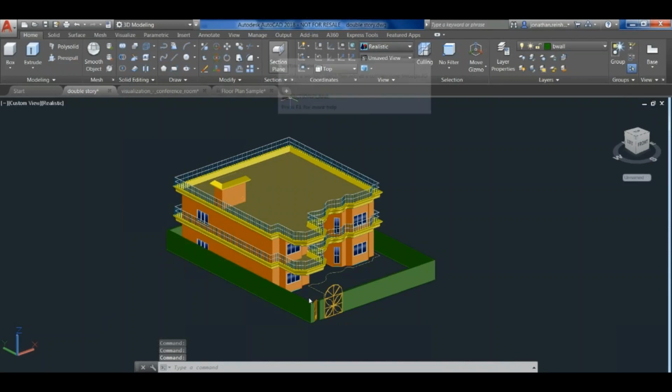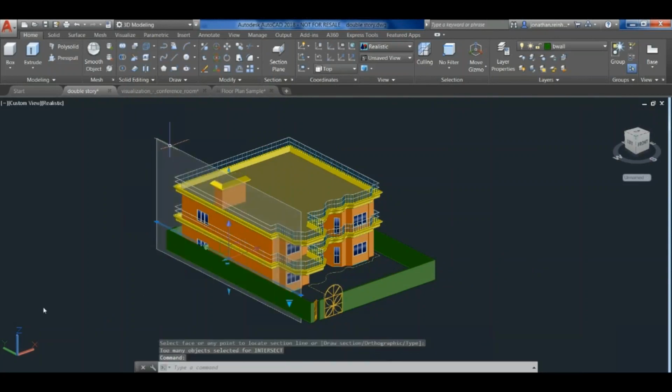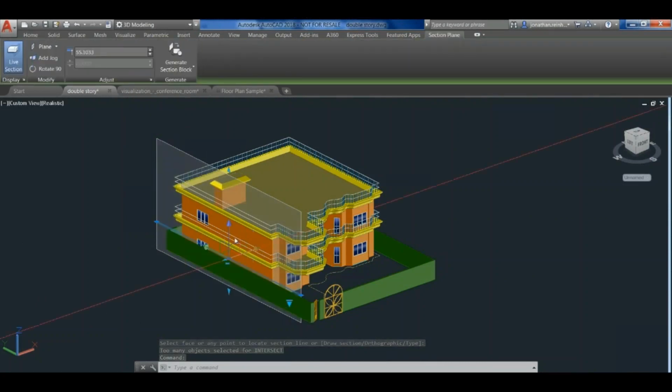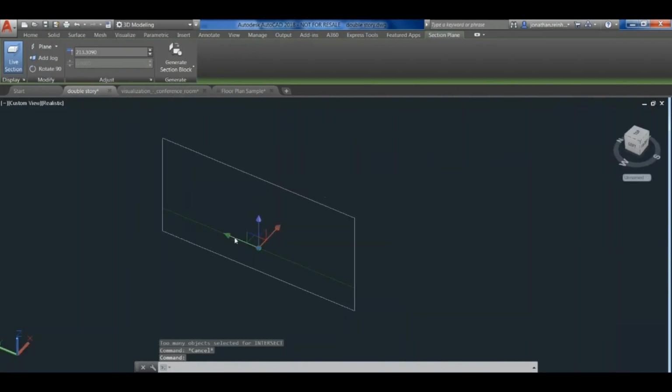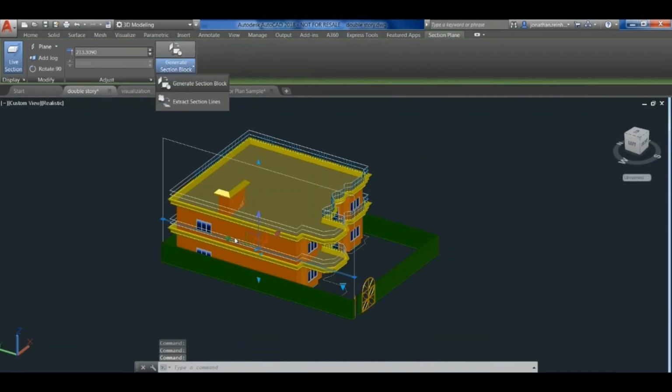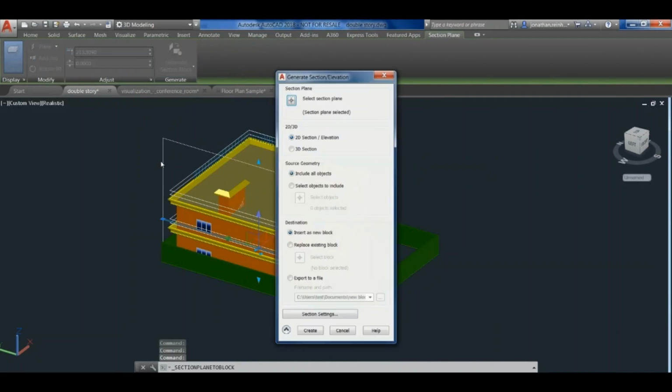Back to it. Just going to show you the section plane here. This is another option. Quite a powerful tool. You're able to select the section plane. You can place that anywhere. It asks you to select the plane, and it brings up the plane. So I'm just going to pull that across. That creates a cut through your building. You can again generate a block cut from that. So that will create a cut and place it as 2D line work wherever you want. So generate section block. Let's go 2D section elevation.